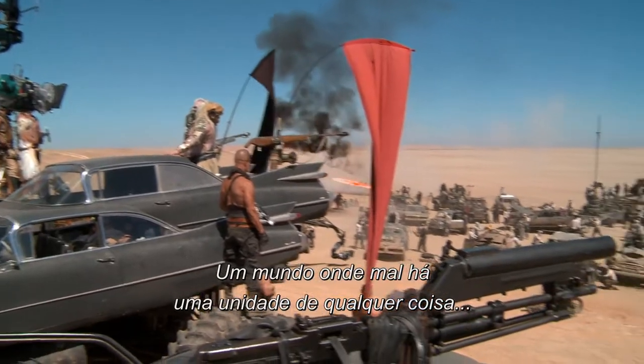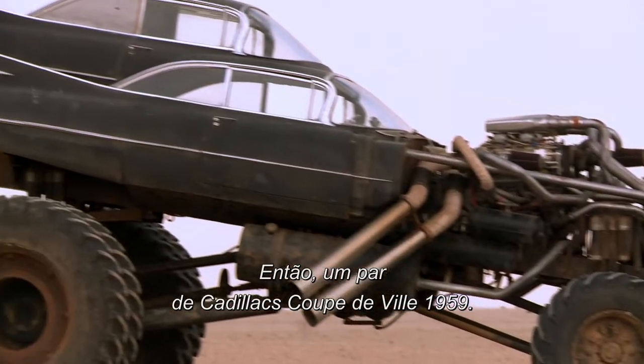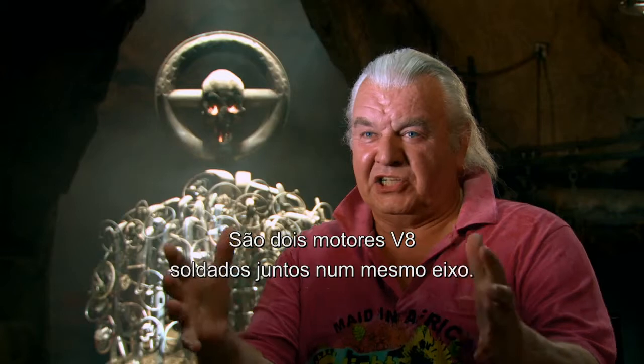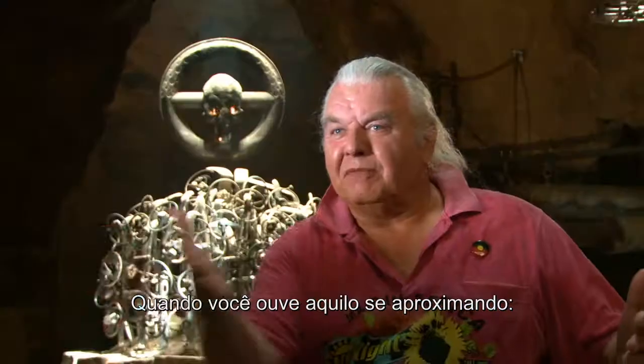In a world where there's barely one of anything, to show you had power, he's the man who's got two of everything. So, a pair of 1959 Cadillac Coupe de Villes. It's two V8 engines locked together into one shaft. It seriously rocks when you hear that thing come through.